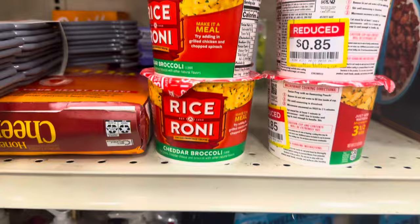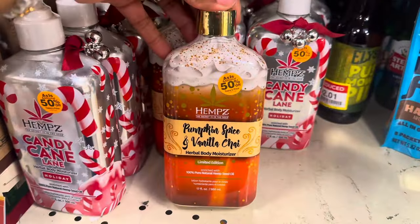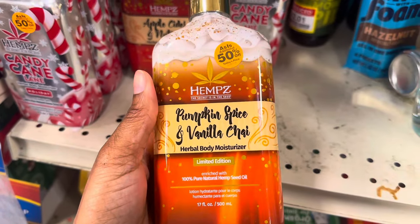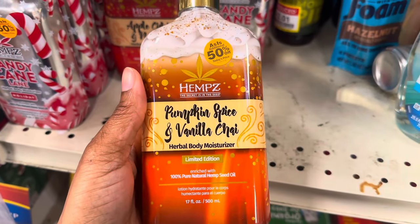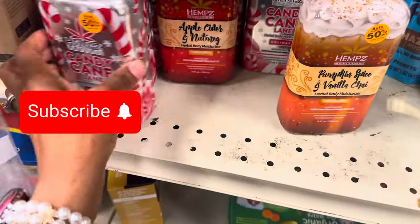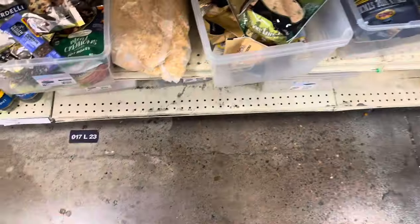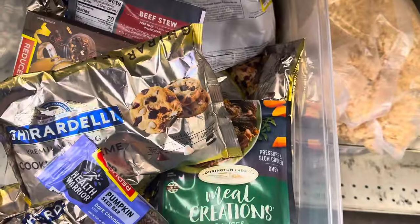Those are 85 cents. These are some hemp lotions. If you guys have never smelled hemp lotion, these ones are pretty good. This is pumpkin spice and vanilla chai. This one is candy cane lane. So these are all holiday ones. I don't want any. Let's see, they have a few things down here.